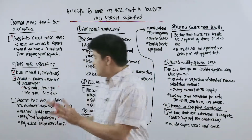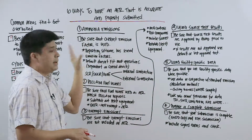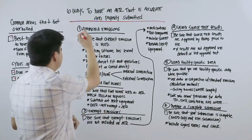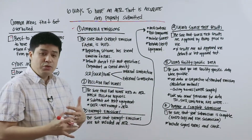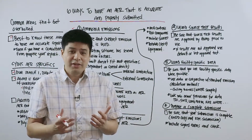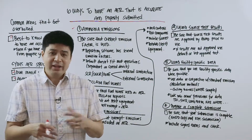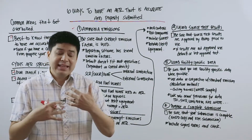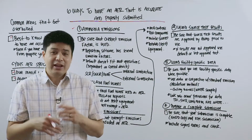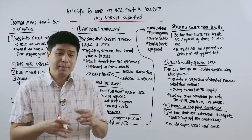All right, enough with the specifics. Let's get into some of the common areas that get overlooked when people prepare annual emission reports. So number one relates to a facility's ammonia emissions. You know, ammonia emissions are the result of the combustion of fuel. And on the annual emission report, there are several default emission factors that are used to calculate the emissions of ammonia from the combustion of fuel.